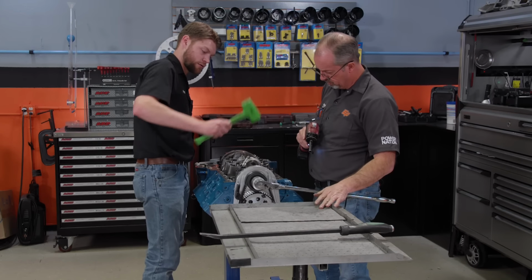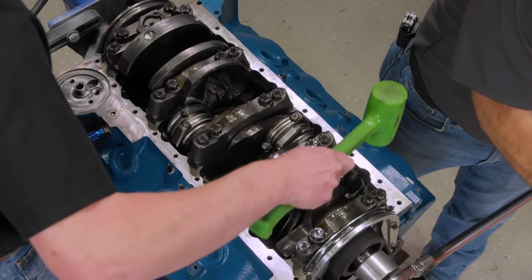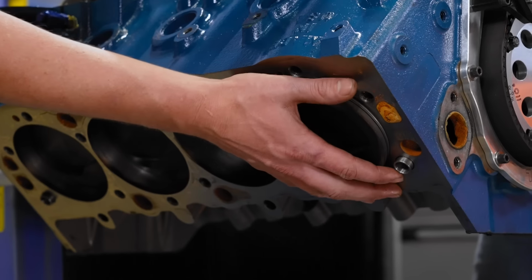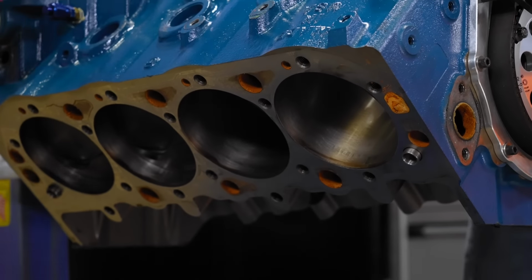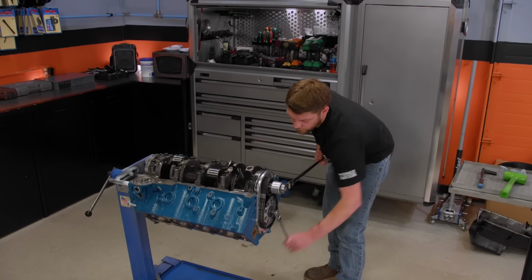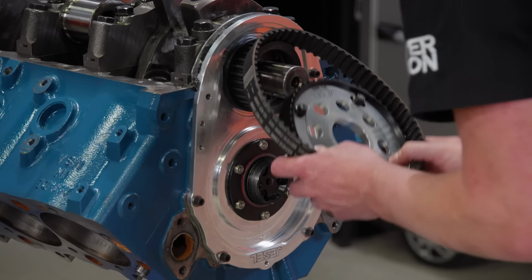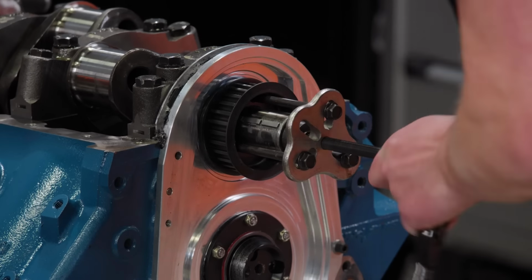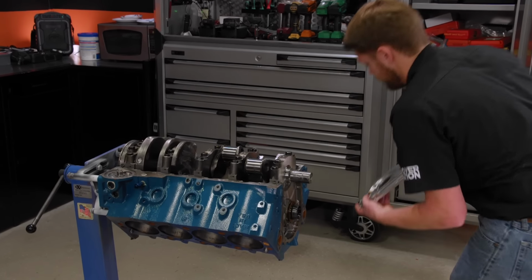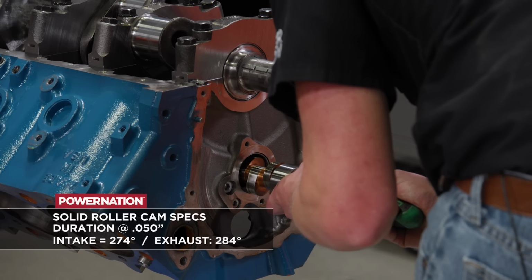We'll loosen the rod bolts on that crank throw, tap them with a rubber mallet to separate the rod and cap, and then we can remove the cap completely and gently push the rod down and out of the bores. With all 8 assemblies removed, we can loosen the left-hand thread cam gear bolt, remove the timing set, and pull the crank gear off the snout with a steering wheel puller. After gently prying the timing cover off, the camshaft can be slid out.